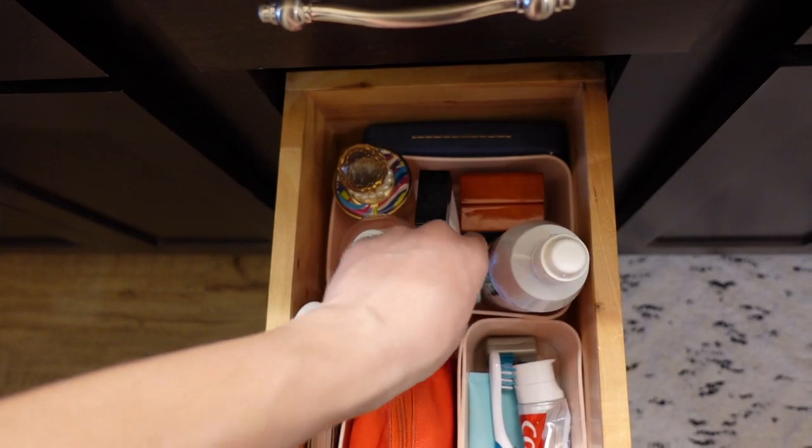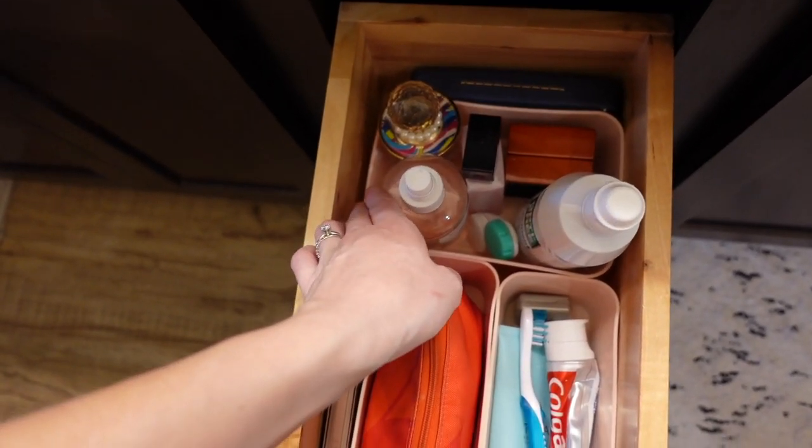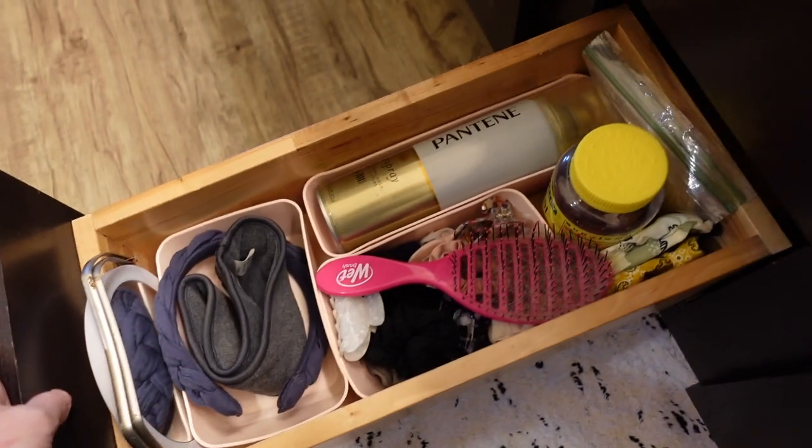This is my earrings. My diamond earrings go into the perfume bottles. This is just a face spray. And then I've been putting my makeup wipe in this little area, but it's washing right now. So that looks so much better. Then this bottom drawer looks so much better as well.